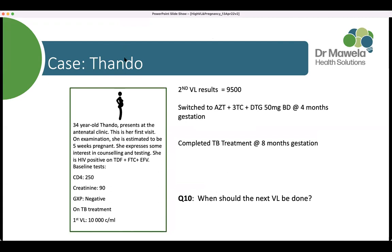Now, when is she due for the next viral load? She's already 9 months pregnant or something, right? So when was she due? Just tell me, when was she due for the next viral load? It will be a very interesting discussion. If we were in class, we would argue about it. Yeah, we can argue. I see where this is going. Great stuff.